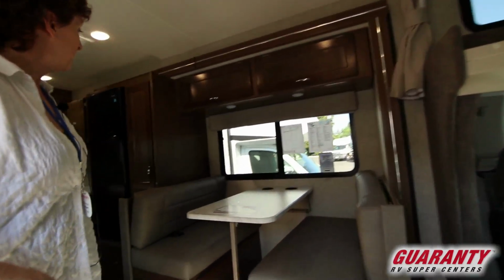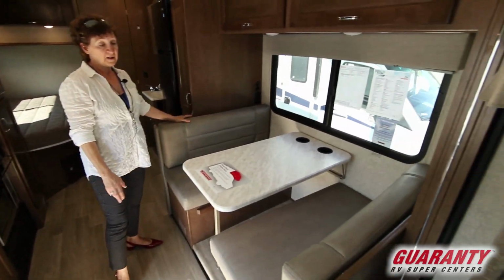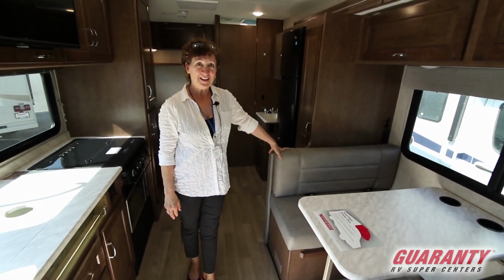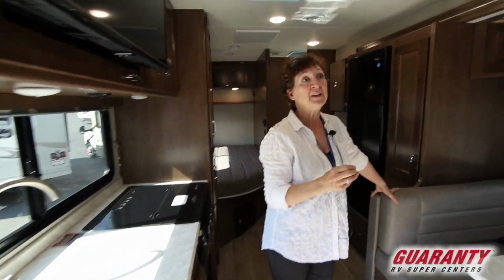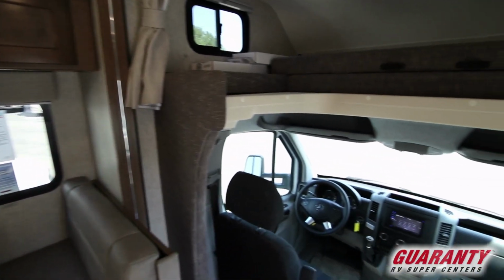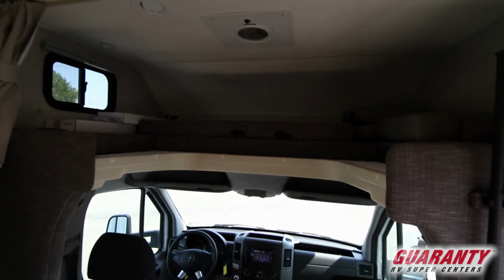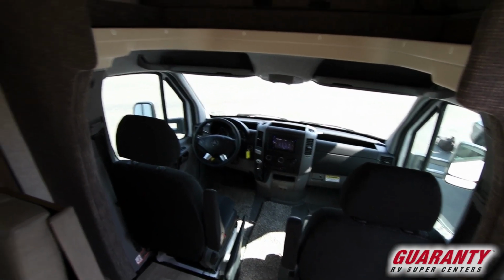When you step in, the first thing you notice is the roomy double seating here in the dinette area. Got plenty of room for 4 people to sit here and enjoy a nice breakfast or a cup of coffee. Also on the front cap, this is an extra large cab over sleep area. It's more like a double bed rather than just a single unit. It does make out nicely into a sleeping area with the extra fan overhead for airflow and the window on the side. Lots of cabinetry, storage areas galore.